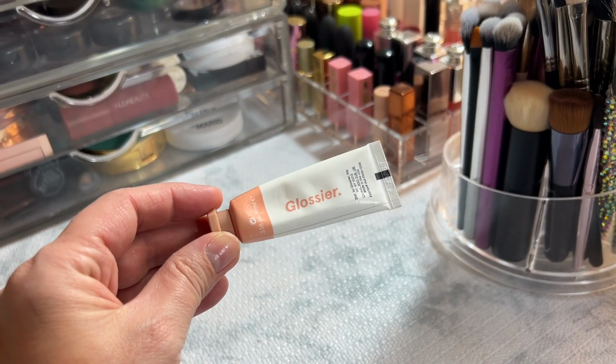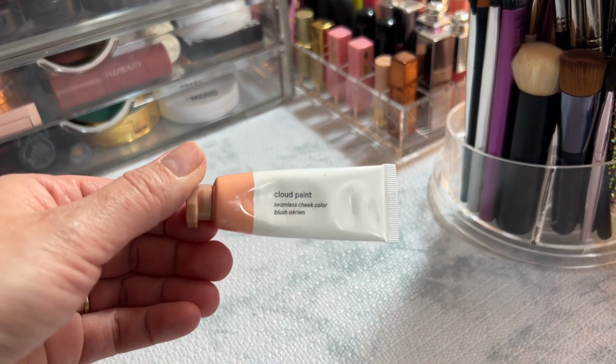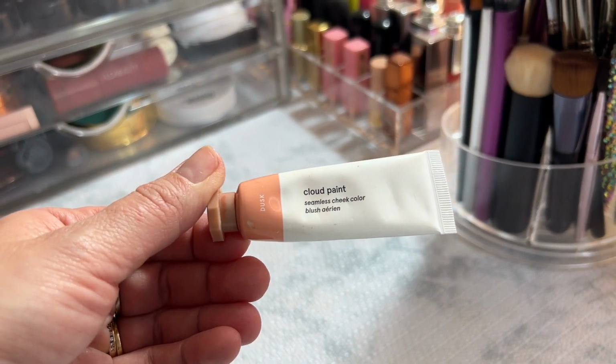Okay, so let's move on to Glossier now. This is the Cloud Paint in the shade Dusk. It's so pretty. So for this, I'm just going to use my finger and pick up this much and just add like 1 dot to the face and spread it like that for now. Ooh, okay, let's go in quickly with the sponge and spread it evenly to the cheek.